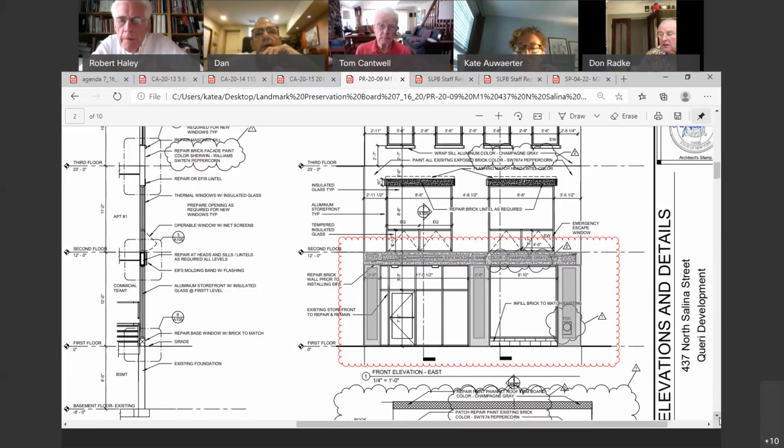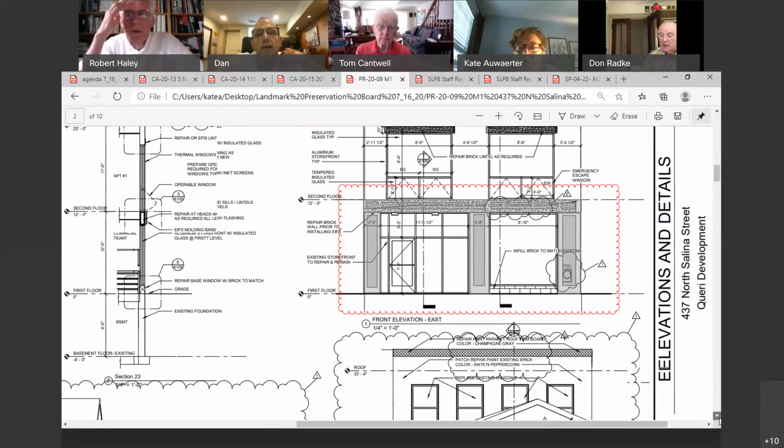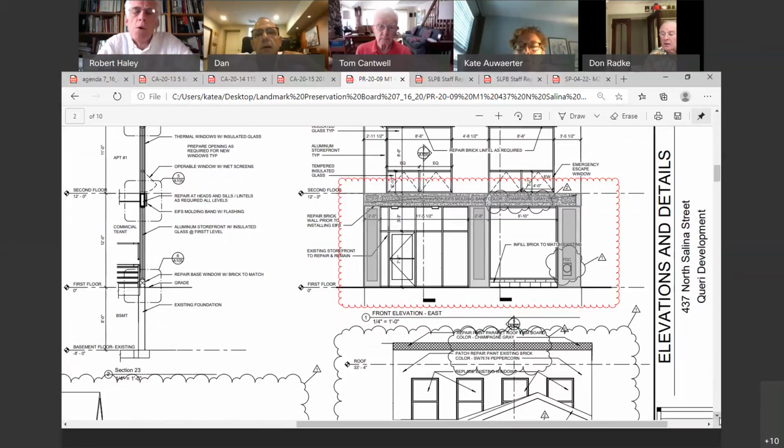Dan, this is Bob Haley. Good morning. Hi, Bob. In the previous discussion, we were encouraging you to try and narrow the first floor openings to align with the two primary new windows on the second floor.